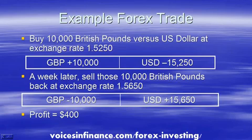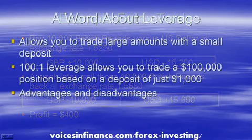So a week later, I might sell those 10,000 British pounds at an exchange rate of 1.5650 if my trade works out and the exchange rate does move up. That means my British pounds are now worth $15,650, so I've made a profit of $400, which is a good trade. So that's just a simple example.